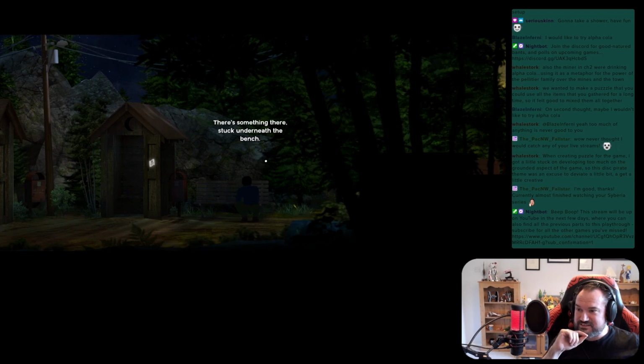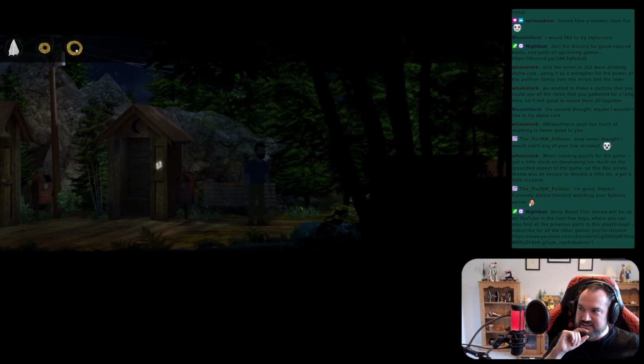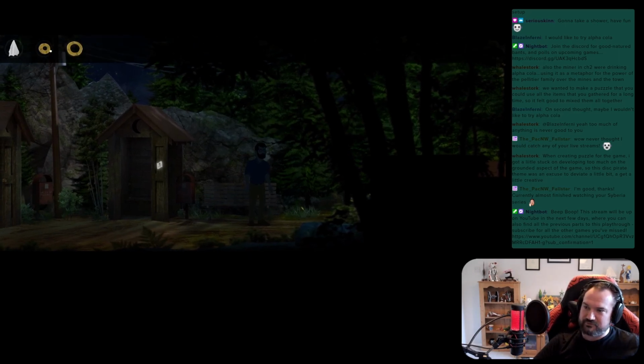There's something there stuck underneath the bench. And it's not just gum. Ah, a second disc. Plastic disc. Seems to be part of something else, though. Can we combine these together? No use just bumping these two things together until something happens.